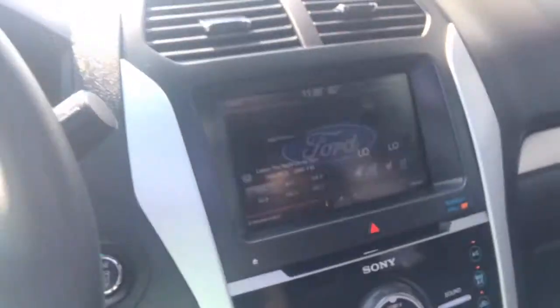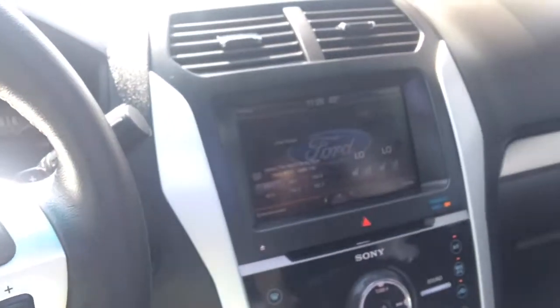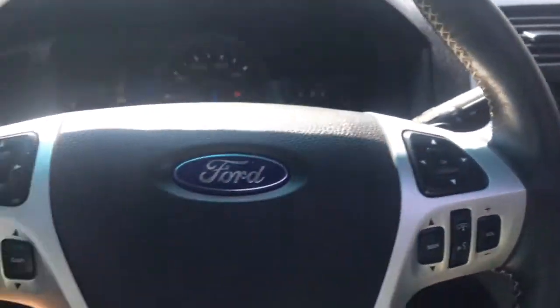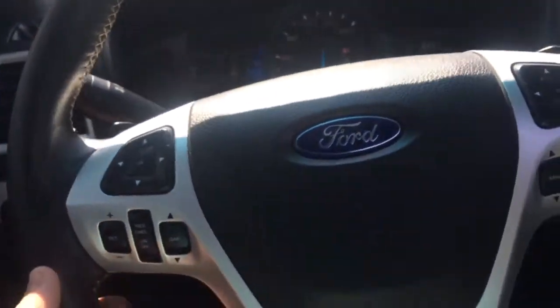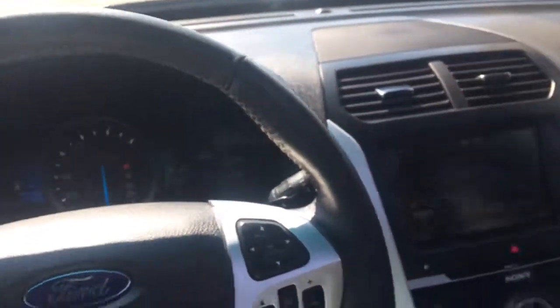And hopefully you found this vehicle helpful, and I'd really love to have you guys out to test drive it and see for yourself how nice this thing was, how well it was taken care of. And I can always tell by the seats. The seats don't have any wear to them at all. I mean, granted, this thing's only got 18,000 miles on it, but anyway, please enjoy the video.